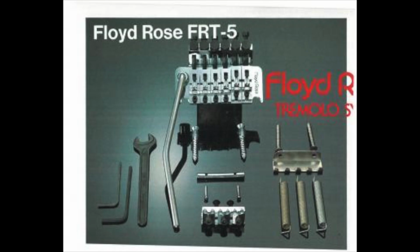So some of the stuff gets a little hazy because Fernandes technically sold the FRT-5s, the ones that were made by Schaller in 1984, and they also made what they called an FRT-7, which was their own version of Floyd Rose, and they sold it slightly cheaper to undercut the Schaller-made Floyd Roses, and that was only made 1 year. Okay, so it gets a little confusing because they mislabel a few things in their catalogs.